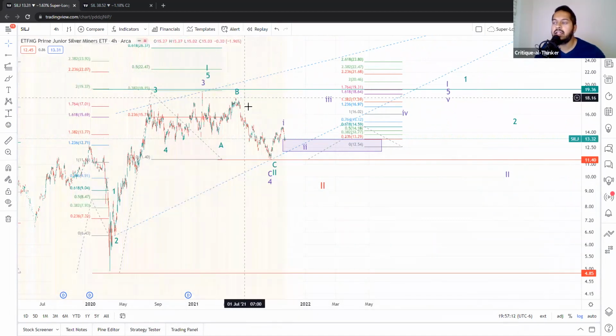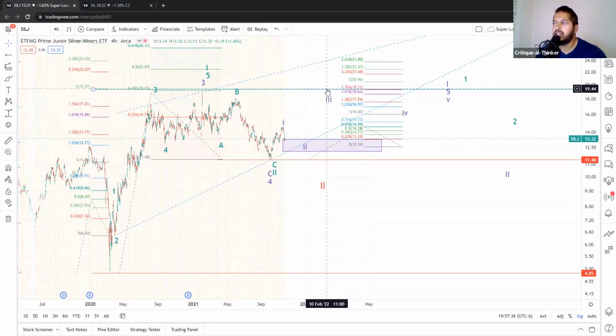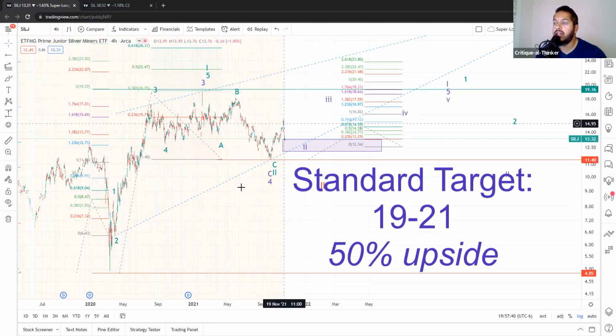Regardless, we've had a good pullback. And if this is the green pattern, this would be the wave 2 pullback. If it's the purple, it's the same as SIL. It's a fourth wave pullback. Based on the micro 1-2 setup that we have in SILJ, our top is projecting somewhere between $19 and $21.